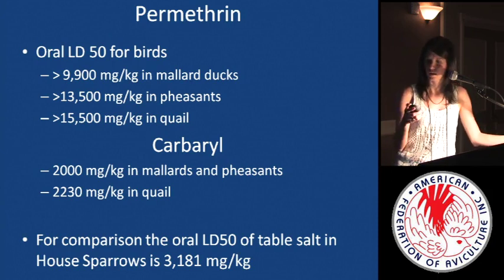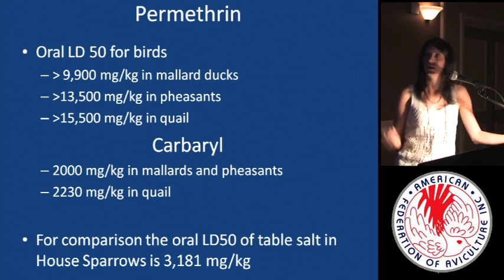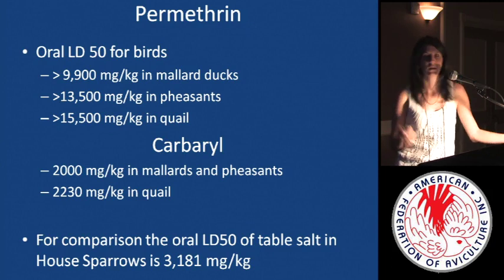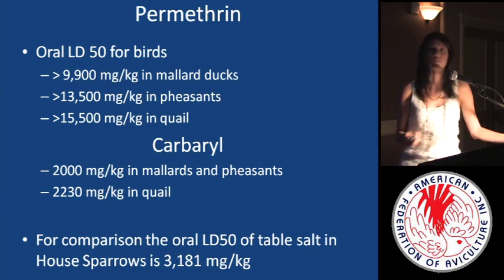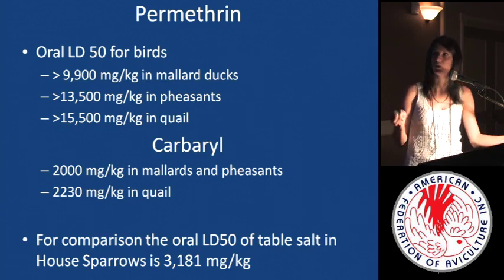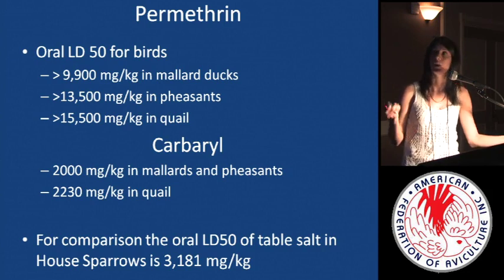So we've been doing some studies with mites, and I'm sure a lot of you have had problems with mites. We used a dust, which was absolutely useless. So our first clutches had very high mortality due to nest mites. We were using European starlings and purple martins for our study. And for the second clutch, we went out and sprayed permethrin.